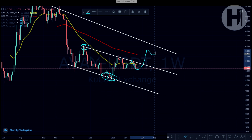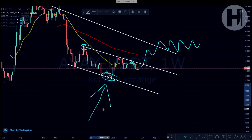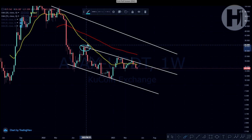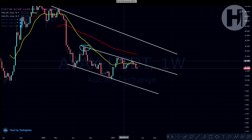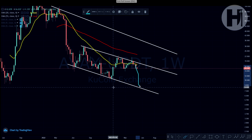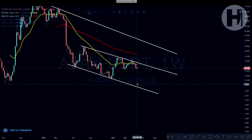So if we break out, we stay above that level, we can confidently say that this was our bear market bottom. As of right now, we can't really say that, because we can see that we are in this sort of channel down pattern. And as long as you're in this channel down pattern, you should expect to adhere to the channel's support and resistance. So once you see a bounce off of the resistance, you are expected to see a move down to the support. And that would take us down to $8 or $9-ish.